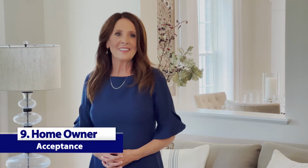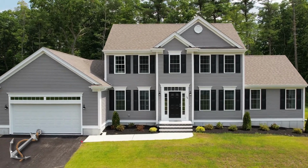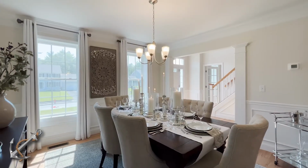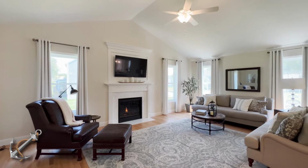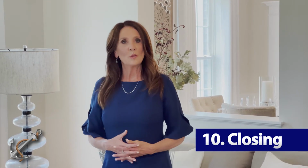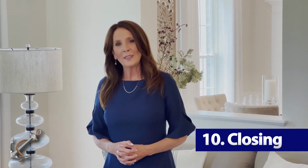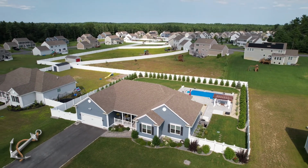Step 9, Homeowner Acceptance. Finally, the day has come for you to visit your newly built home. On this day, you will have the opportunity to review your new home and make sure that everything is just the way you like it. Step 10, the closing. So after homeowner acceptance, you will proceed to your closing, sign your final paperwork, and receive your keys to your beautiful new home.